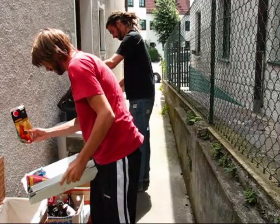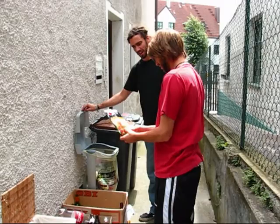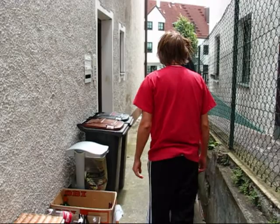Hey man, no, don't put it in there, that's for the yellow bag, man. Why? The potato bag. This? Yes, of course. Yellow bag? Yeah. Oh, okay. In here. I didn't know. Cool. Done? Yeah. Good. Check.